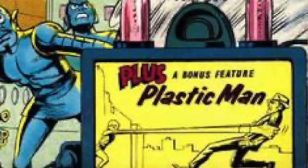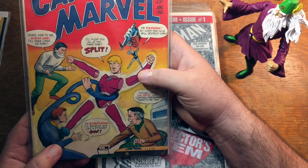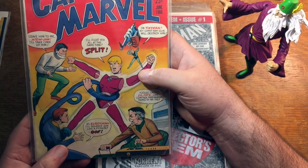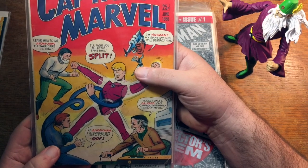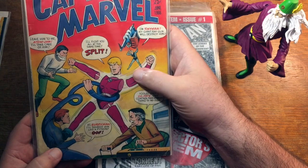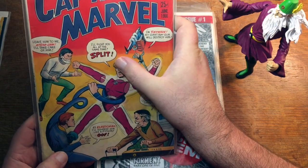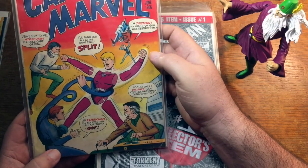So he swiped the name, and this character, he's basically Arm Fall Off Boy, if you know that member of the Legion of Superheroes. Instead of yelling Shazam and a little boy turning into an adult with superpowers, this Captain Marvel yelled Split, and he was an android. He yelled Split, and his arms and legs would fly off.